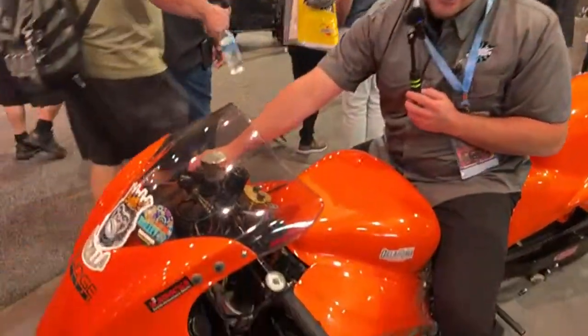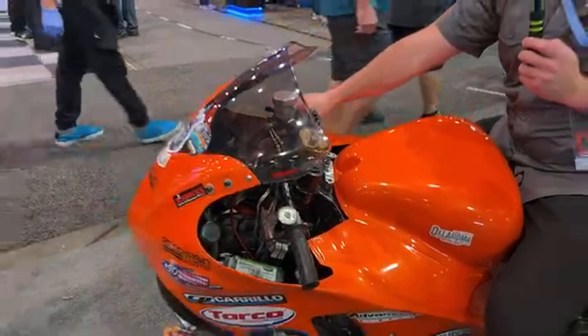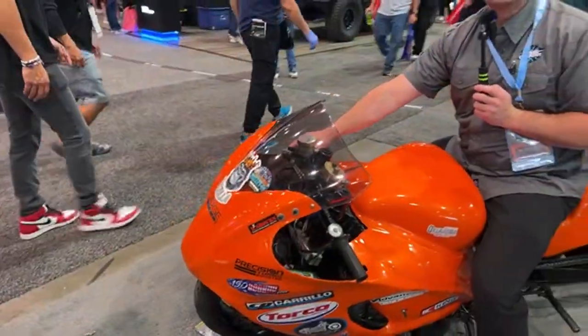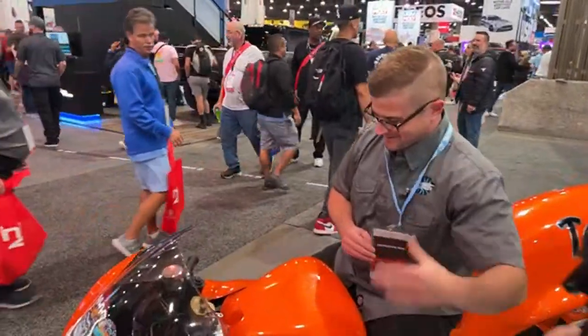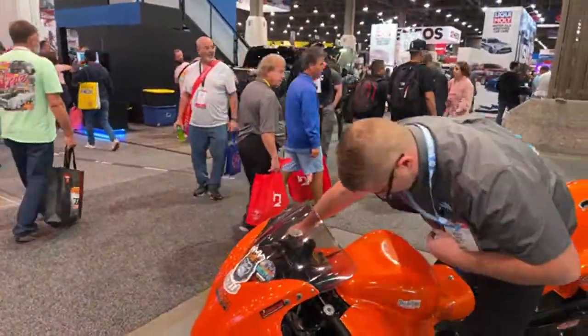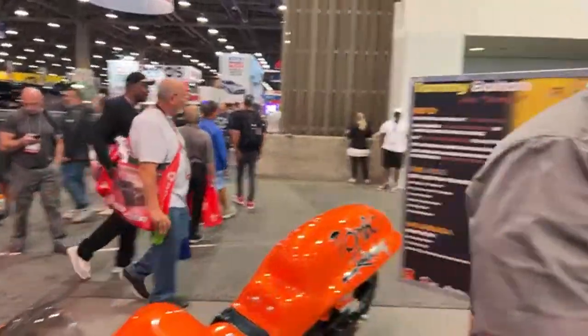Wow. Yeah, man, this is nasty. It's pretty sweet. Probably not the most comfortable for a long ride through the mountains, right? But there's other bikes for that. I don't think you're canyon carving with this, buddy. No. You stick to the drag strip and just beat everybody there. Thank you, man. That's awesome.